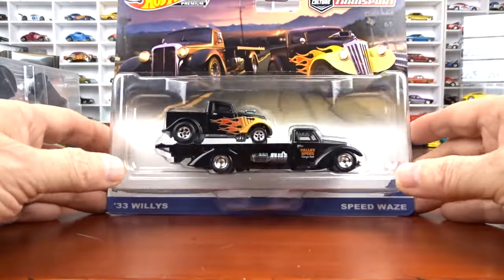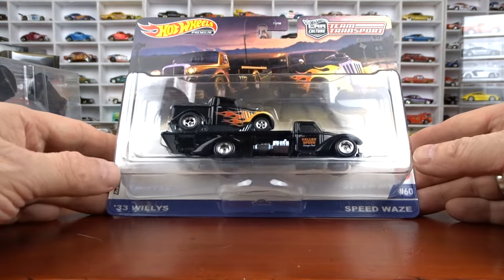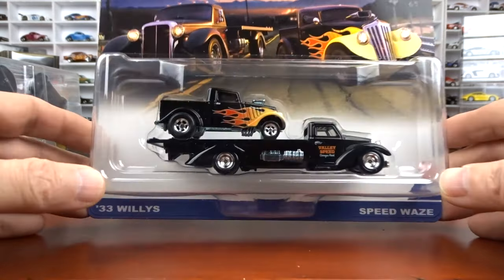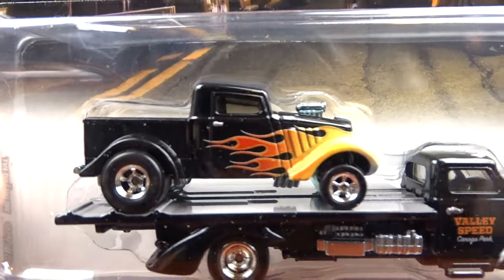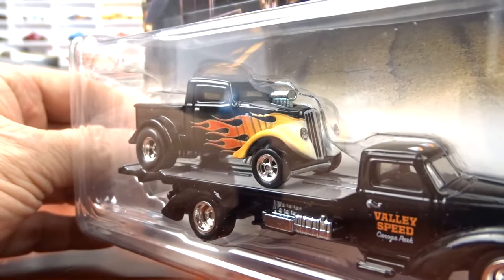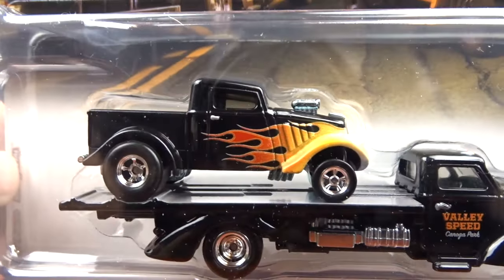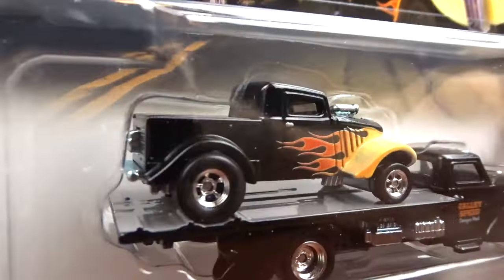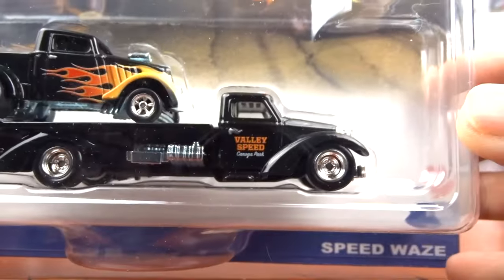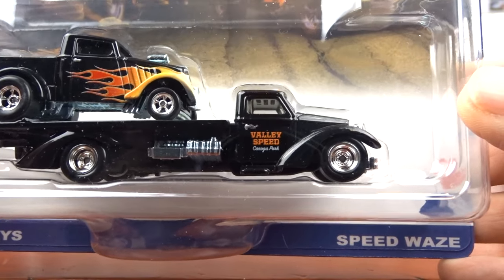And I did find the last one to my set right here. 33 Willys with the Speed Whiz. Awesome. Absolutely love it. There's the 33 Willys right there. And again, I wouldn't mind another one of these just to open, because that is just awesome. I like this. Now, the last time the transport came out, I believe, it had the boat on it. So, it's kind of a cool casting. I like that truck. I really do.